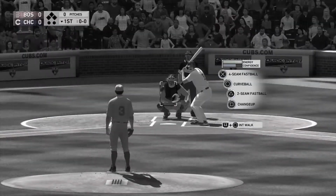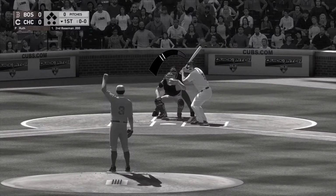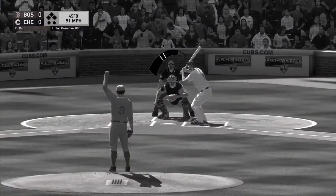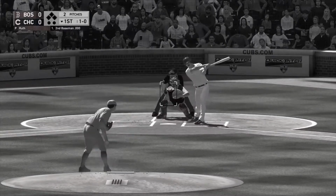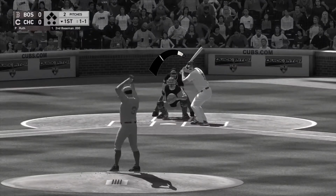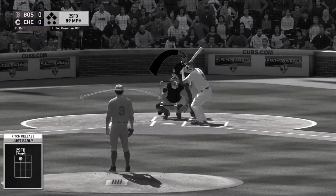The second baseman, number 3. First pitch coming. Here it is. They'll try and entice him with a high fastball, but he wouldn't commit. It's ball 1. 1-1 the count. A ball and 2 strikes now.